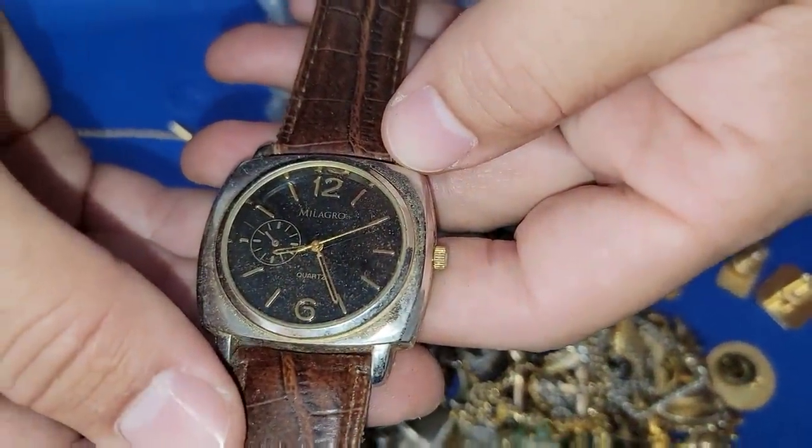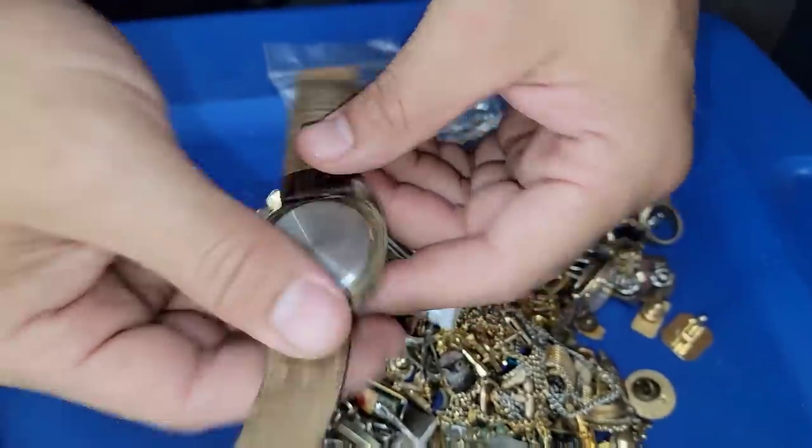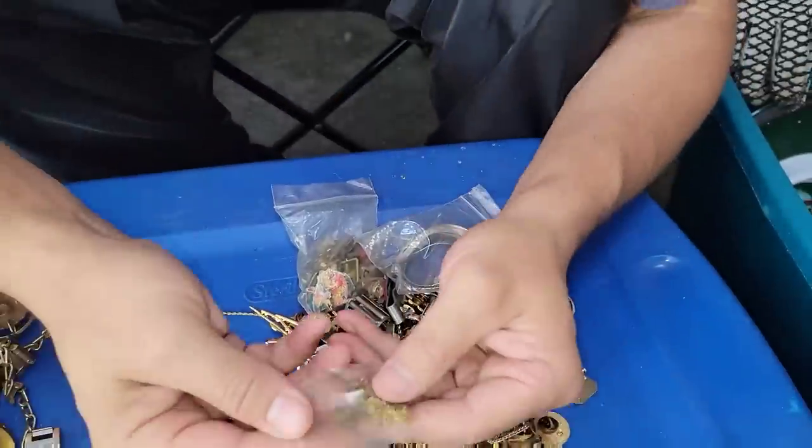I can't read upside down. It's the cousin for the Milan. Okay, that works for me.